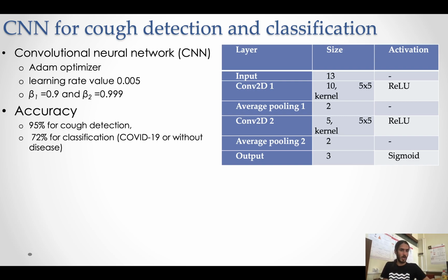When it comes to accuracy, it was around 95% for cough detection, to distinguish whether there is a cough or not in the present sounds at all. On the other side, we also have the third class, which is COVID-19 presence in cough, and it was around 72% when it comes to distinction between normal cough and COVID-19 cough. And the third class is no cough at all.